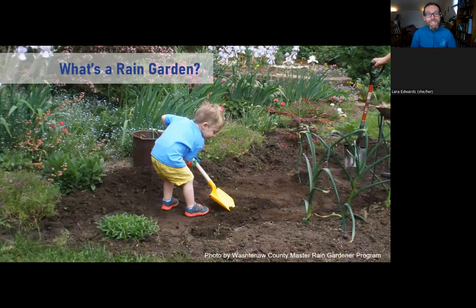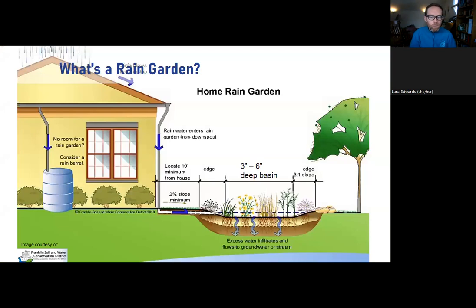What's a rain garden? It is a whole lot of fun, a family project, all ages included, digging in the dirt in your own backyard and solving problems. Here, a little more technically about a rain garden. People come up to me all the time and say, Matthew, I have a rain garden. I've got a garden and it rains on it. It's a rain garden, right? Well, there's a little more to it than just that.